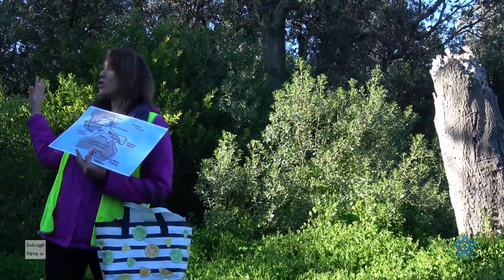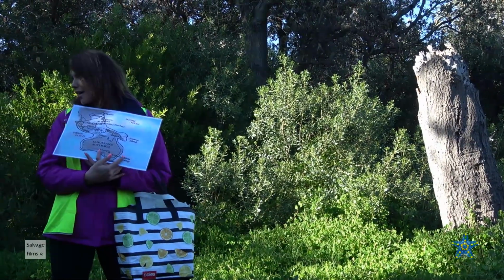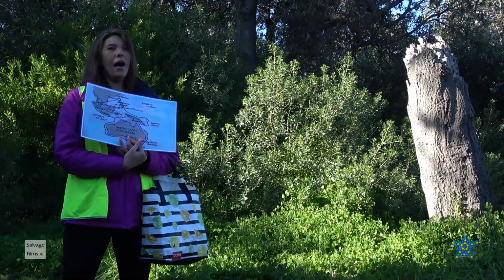So all of this was swampland, and it was all drained. All the fish were taken out of all of those swamps, and it was used as food.